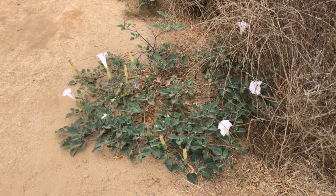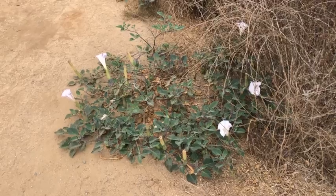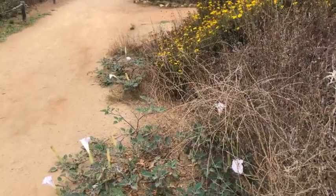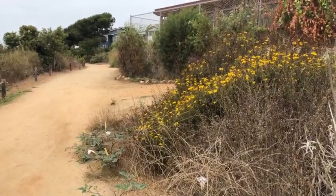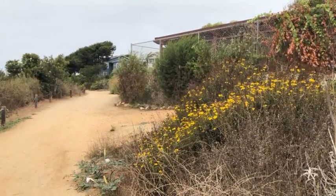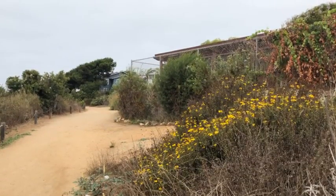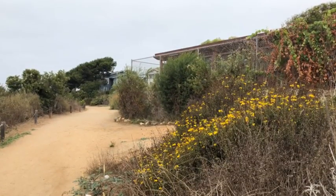For here at the Tijuana River National Estuarine Research Reserve, or Tijuana Estuary for short. And I'm out here by the nursery on one of our very well-used trails. You can see what our day looks like. We have 2 or 3 individuals out here.